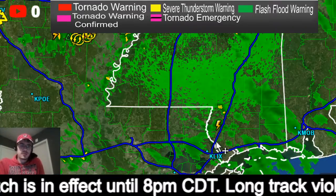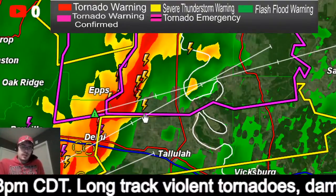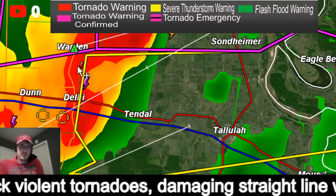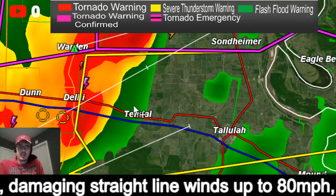We got some thunderstorms developing in southern Louisiana. I'm actually really concerned about just east of Delhi here, where this hook is showing up, that a tornado may be trying to develop right here.